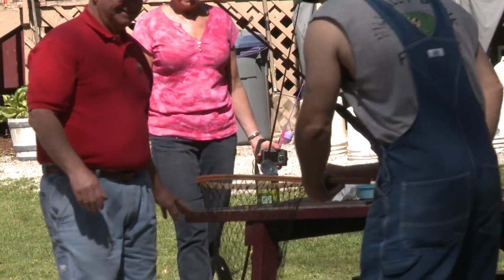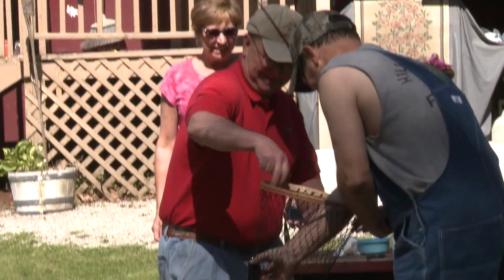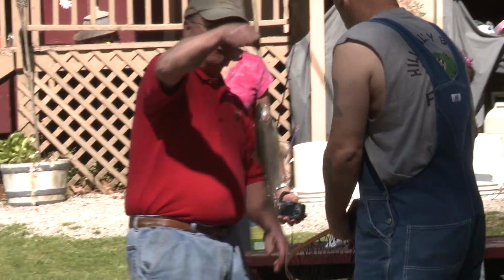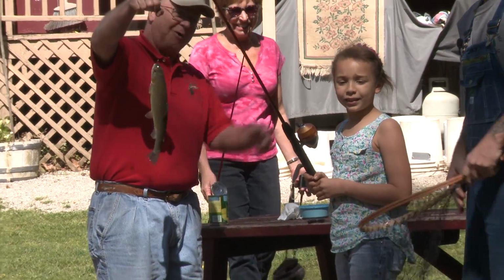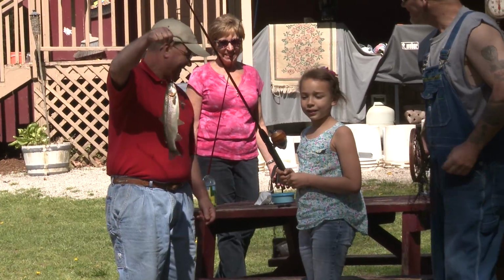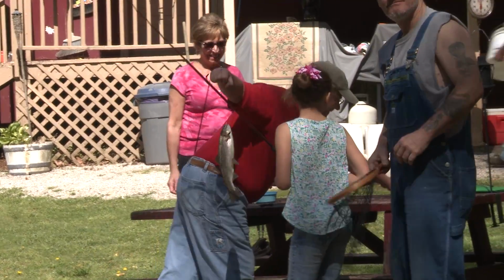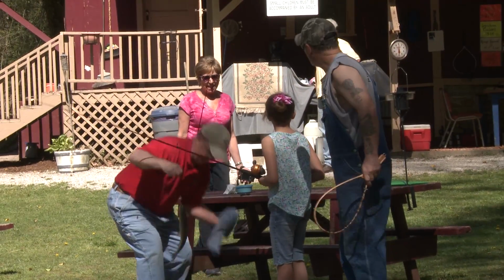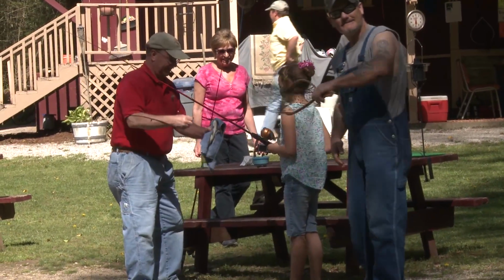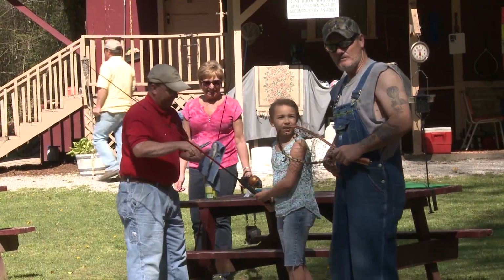Can we get him out? There we go. Rainbow trout from Buck Creek Trout Farm. 7-year-old caught a rainbow. My granddaughter, actually. Good deal. All right. Way to go, Tessa. Yeah, way to go. See this, guys, how she caught that trout. So come on up here, try it.